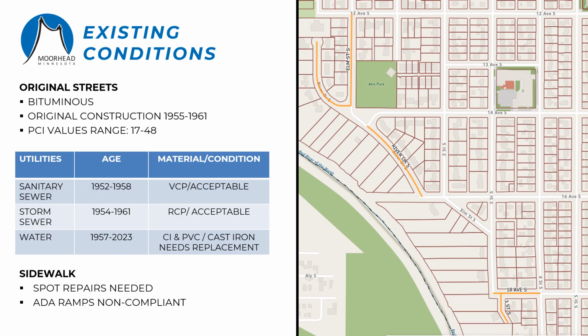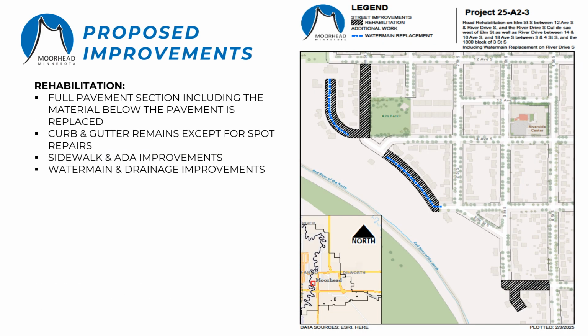Some of the water mains are PVC pipe, and some of them are a cast iron pipe, or CIP. The CIP is susceptible to corrosion, and therefore Moorhead Public Service will be replacing the CIP mains as a part of the city street project. Other utilities that exist in the project area are privately owned and maintained. Some gas mains are in need of replacement, and we will talk about that more on the following slides.